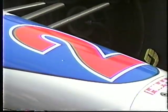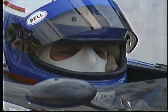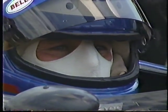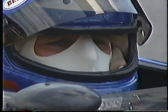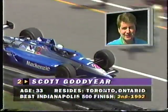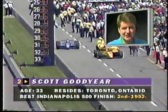So Scott Goodyear should be next out. And there is the Walker Motorsports Ford-powered car as the fire is lit in that engine. And the Canadian, winner of the Michigan 500 last year, 2nd last year here at the Indianapolis 500, begins to roll away. It's hard to believe that a driver with Scott Goodyear's level of accomplishment could still be considered an underdog, but that he is.